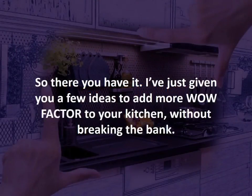So there you have it. I've just given you a few ideas to add more wow factor to your kitchen without breaking the bank.